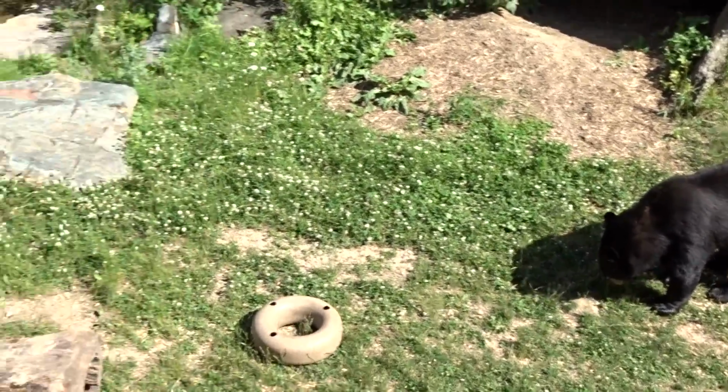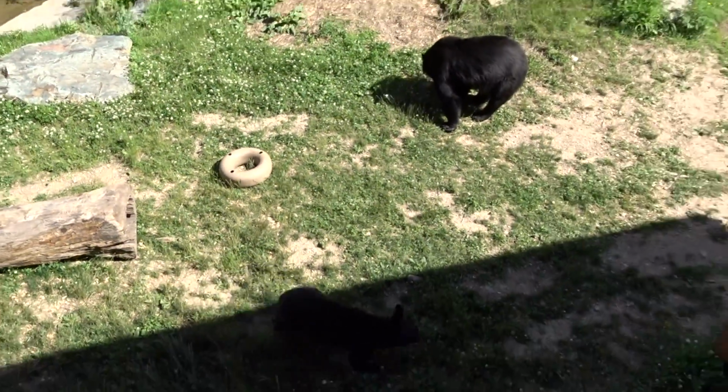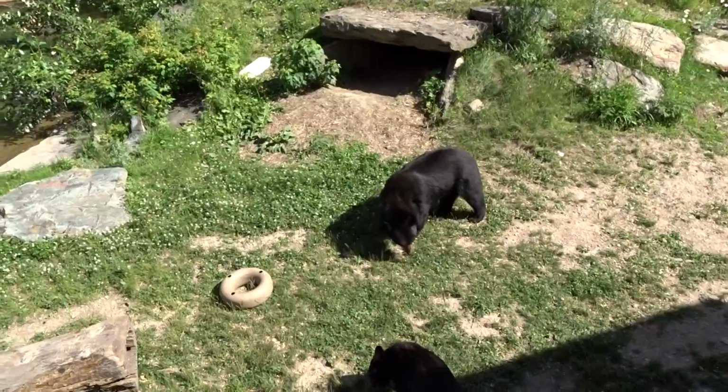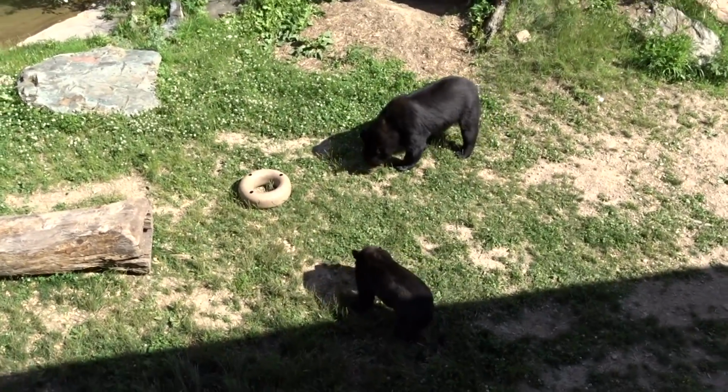What you just saw there was food. Lucky wants it. He told her no, you're not getting it. That's what that was about. That happens in the wild. That's nothing new. That's normal bear behavior.